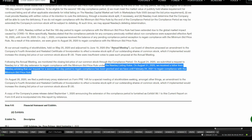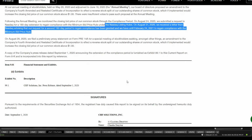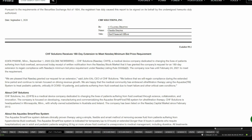Now, one thing is that they did receive an extension all the way until February 24th of 2021 to regain compliance. And the CEO has mentioned as well that they have a strong belief that they will maintain the NASDAQ requirement. "Right here, we believe we will regain compliance during the extended time period and continue to remain focused on driving revenue growth. We are happy that the medical community has embraced the ultrafiltration therapy using the Aquadex system to treat pediatric patients, critically ill COVID-19 patients, and patients suffering from fluid overload due to heart failure and other care conditions."